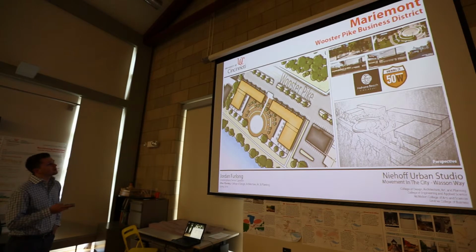Especially people coming from the west, knowing that the path ends and it's going to split. They're either going to have to head north on Little Miami or south down to the Ohio River Trail. So this would be a great stopping point to enjoy some recreational activities along with Hana Beach and 50 West Brewery across the street. And inside here, I'm proposing this plaza, kind of based off of Thomas Jefferson University in Philadelphia. And these are just some existing images of 50 West and Hana Beach.